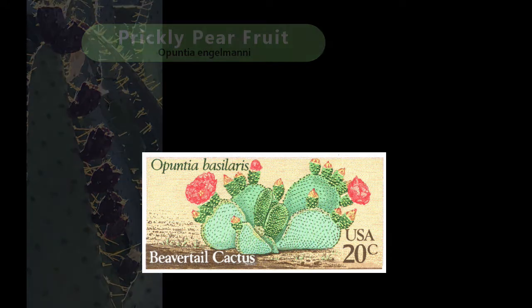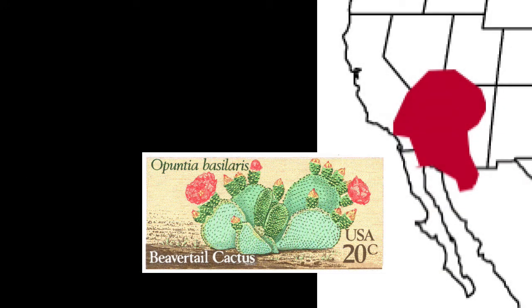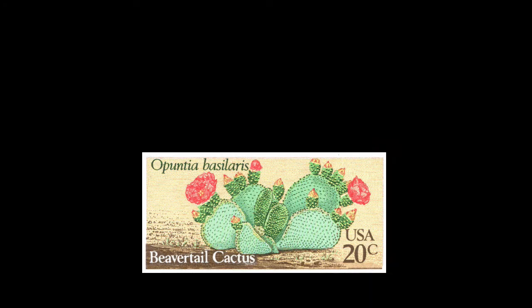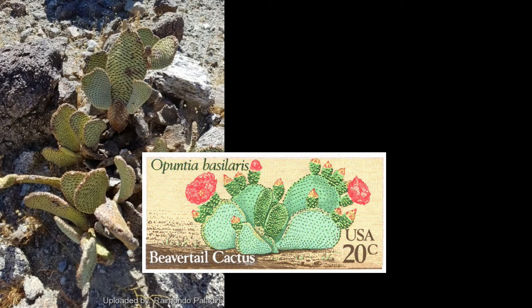The Beavertail cactus has the widest range of any of the 4 plants in this stamp block and grows the farthest north into Nevada and Utah. Some indigenous peoples ate the fruits, buds, and seeds of this species as staple foods. This is a small species of Opuntia growing only to about 17 inches tall, but a plant may include hundreds of fleshy, flattened pads.